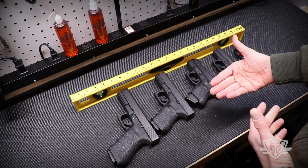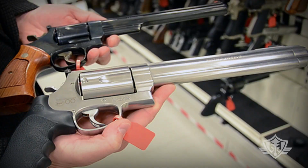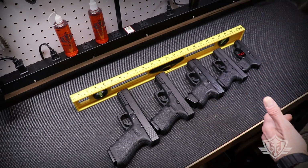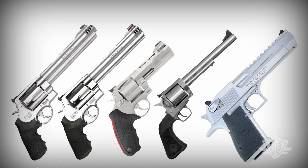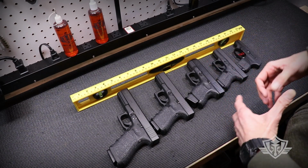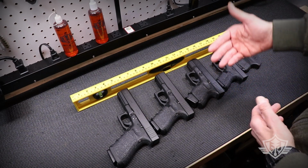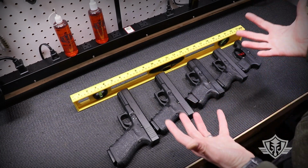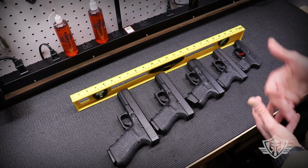And second, you'll notice that the behemoth hand cannon category is omitted from this video. When I say hand cannons, I'm referring to massive revolvers like the 460 or 500 Smith & Wesson Magnum, the 454 Casull, the 500 Linebaugh, or even a Desert Eagle in 50 AE. The reason being is that I can't in good faith recommend getting a very large and very powerful gun as your first or even second handgun unless you plan on using it for hunting or you know that it's basically just a novelty item going in.